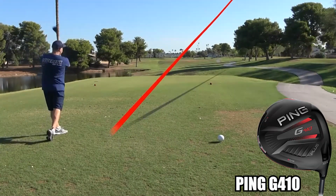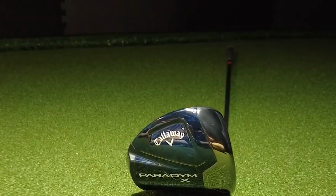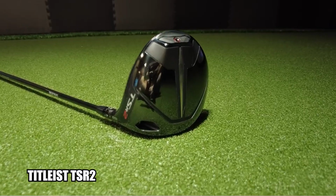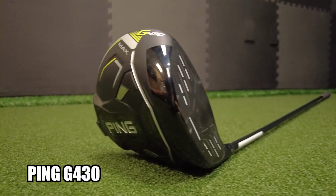just a few short months ago. Now, for the past 4 years, I've been using a Ping G410. And to be honest, I was mediocre at best with it. So this spring, I decided it was finally time to buy a new driver. And in doing so, I tested out all the latest in drivers from the big brands, including the Ping G430, the Callaway Paradigm, the Titleist TSR, and the TaylorMade Stealth 2. And finding out that it outperformed the other brands, I went ahead and bought a Ping G430 off the rack.